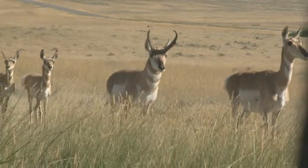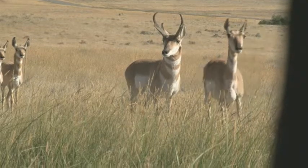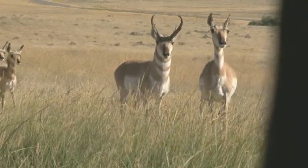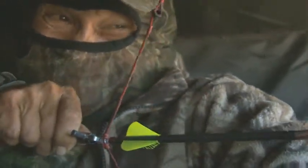He finally commits to the water trough on the left instead of the water hole where I'm wanting him to go. And he goes to get the drink, and so that's going to be the only shot that I've got. And I'm sitting there trying to pull this bow back, and I'm at an odd angle where I can't pull it. But with a little persistence, Carl manages to get to full draw.